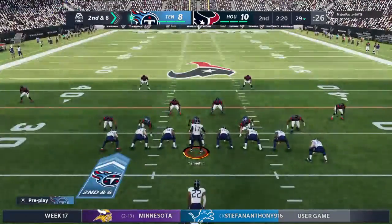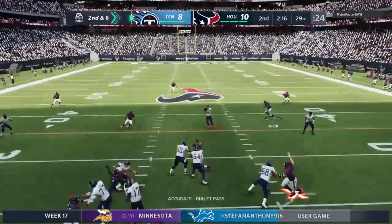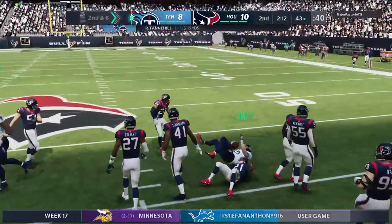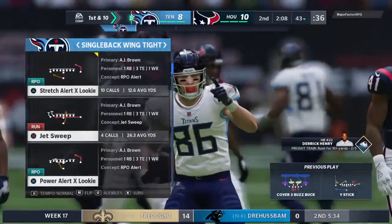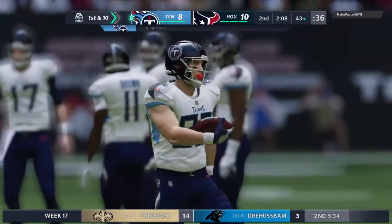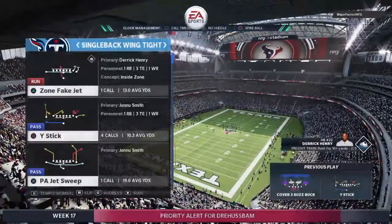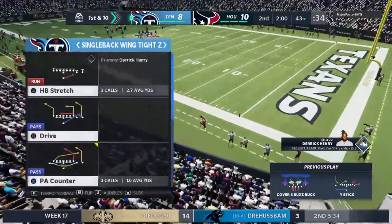And they'll work from the 29 on 2nd and 6. Tannehill. He's got his tight end, Anthony Ferguson. And they get him down, but not before he takes it across the 40-yard line. 15 yards on the play, first down. And we've hit the 2-minute mark in this first half of action. They show run with 3 tight ends here on first down.